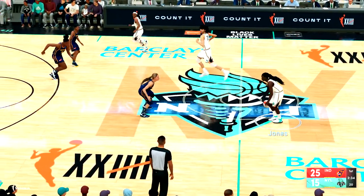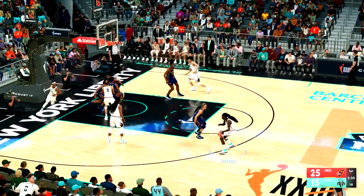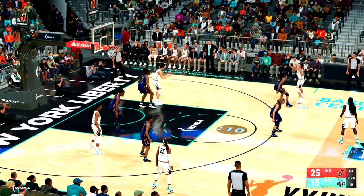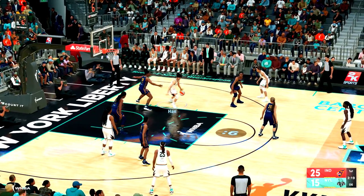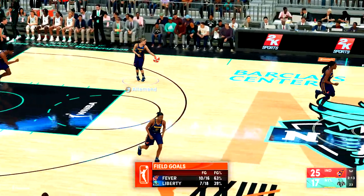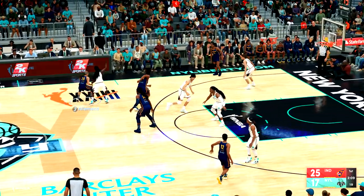Here's Jones. No scoring yet from her, but that's likely to change. Pass to Allen. Here's Hahn. McCowan defending. Looking to end the run. And that's 2 points on the layup. And man, what a move to lose her defender, getting her on her heels and taking care of the rest with ease.